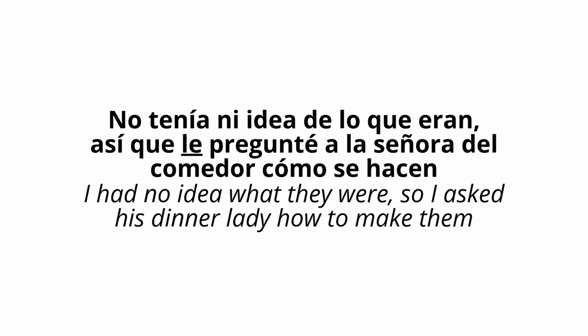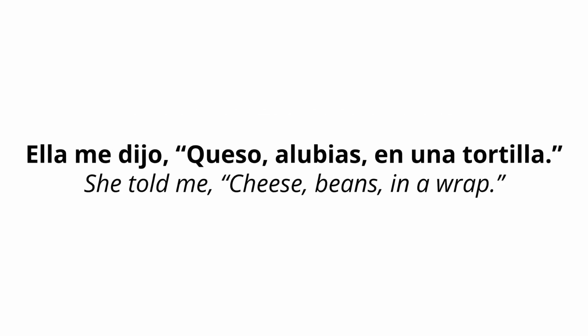The next bit is when the dinner lady explained the process of making this complex dish to me. She told me cheese, beans, in a wrap. In Spanish we say, ella me dijo queso, alubias en una tortilla. This sentence is simple enough and pretty much a direct translation from the English.